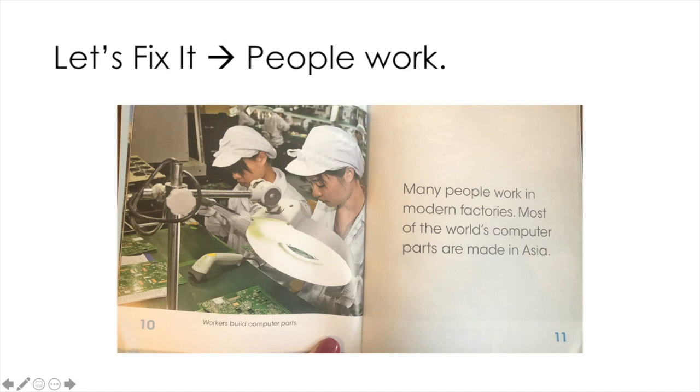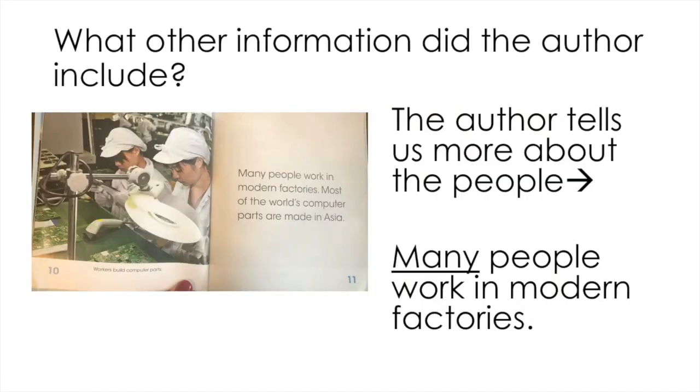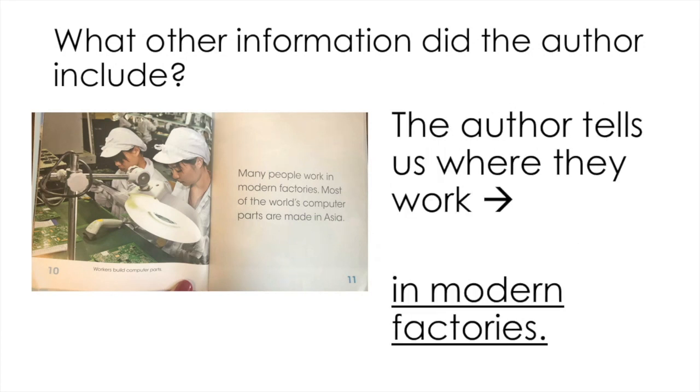Many people work in modern factories. Most of the world's computer parts are made in Asia. I see our short sentence, people work, in the first sentence, but it's much longer. Let's take a look at what information Rebecca Hirsch included. The author tells us more about the people by including the word many, as I'm circling right here. Many people work in modern factories. That tells us more than just a few people. It's many people. So this gives us more information about the number of people working.